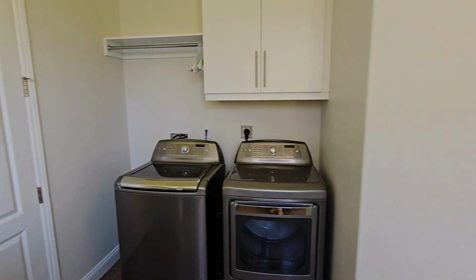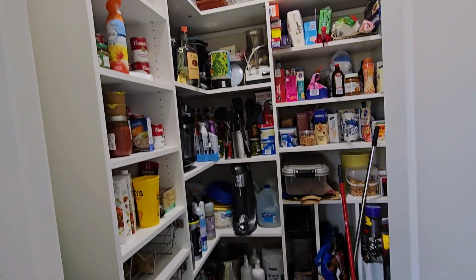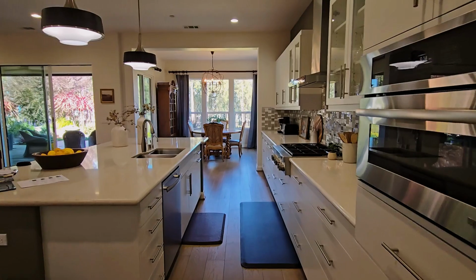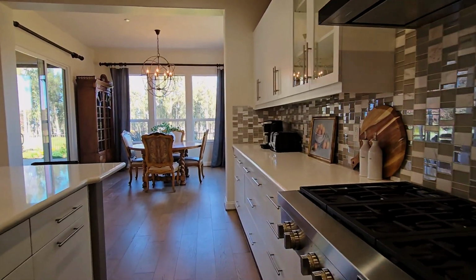Here in the laundry room, you see access to the garage. It's a 2-car, very spacious garage. In addition to that 2-car garage, there is a 1-car garage, perfect for your golf cart or your sports car, whatever additional car you may have. So total of 3 cars.